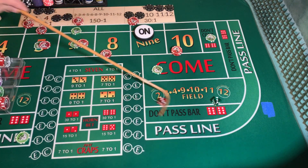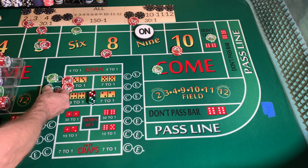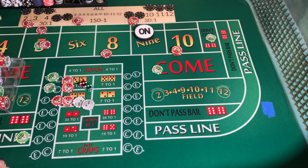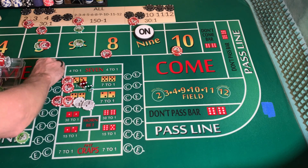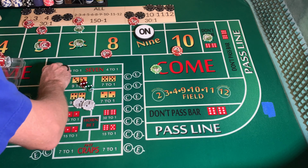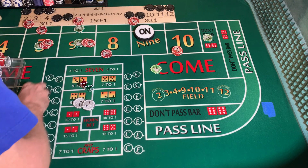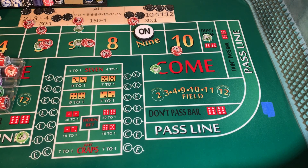Hard six. Come bet's going to come down. It's going to get paid 25 on the flat, 12 on the odds. Lose our in behind. Come bet's going to come inside. Don't come's going to go in behind. Replace our come and don't come. We are going to put $10 on the six, going to add $5 on the five in odds. We're going to rack seven. Three, two, one, three, dice out.